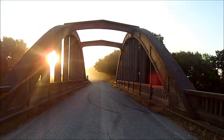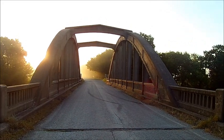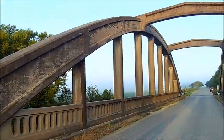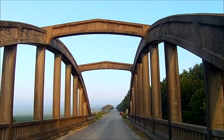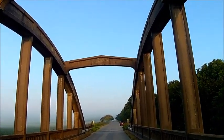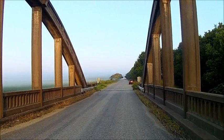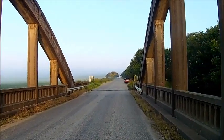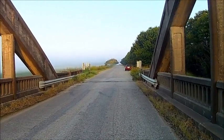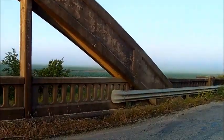And then the other span. This is very large. I don't think I've ever, the ones I've been to haven't been nearly this large. I barely had room to pull over this morning. Just not much room to pull over, but I got pulled over. Okay. I was going to look at these railings.